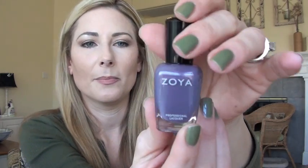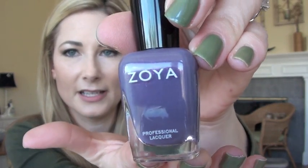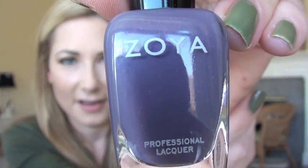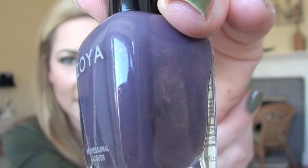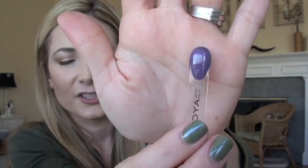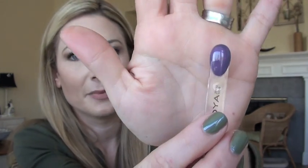This is not deep, deep dark, but this is a purple tone, and if I get it really close, you can see the gold shimmer in it. There we go. Isn't she pretty? This is Lotus. And Lotus is purple. If you layer them up, for sure two coats. If you wanted to put three, they get much darker, if that's the look you're going for, but there's a purple for you.